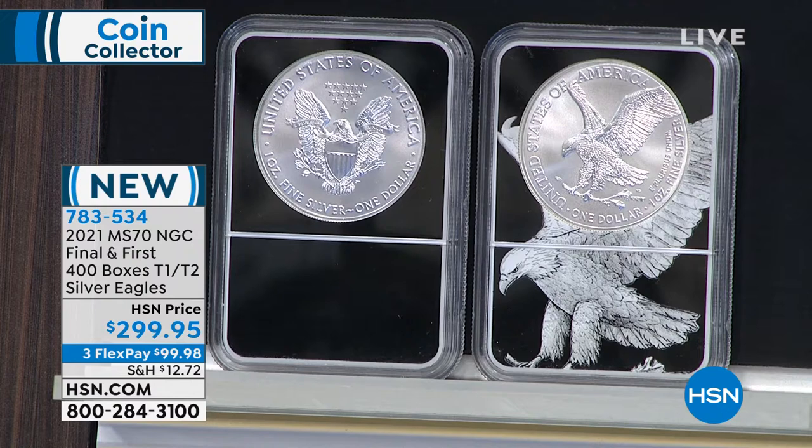But that new design on the right-hand side, the eagle in flight, you can see they centered it up a little bit more, where the $1 is in the middle of the back of the coin. United States of America perfectly around the top. 1 ounce pure silver up there on the side. It's also absolutely, positively stunning.